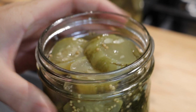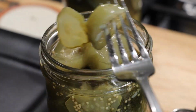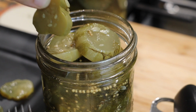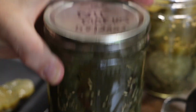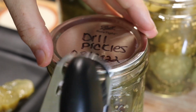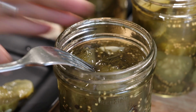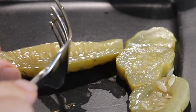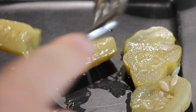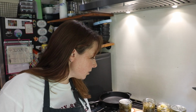They smell okay. They smell like pickles. Actually, the consistency seems pretty good. And then here's the spears. That looks good. There's still definitely a good crunch to them. Now we're gonna taste it.